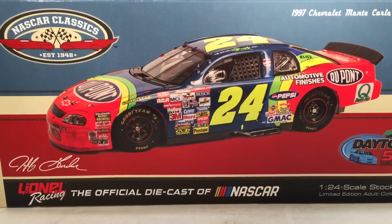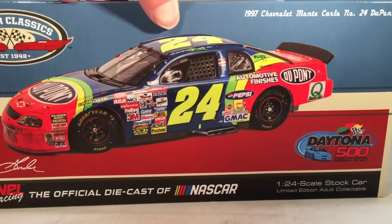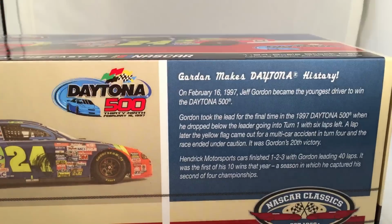Today we are going to be taking a look at Jeff Gordon's 1997 Daytona 500 race win from the NASCAR Classics line. As you can see, you got your typical NASCAR Classics box. We got a big sample of the car on the front. Daytona 500, Jeff Gordon, NASCAR Classics, 1997 Chevrolet Monte Carlo number 24 DuPont. You got a little bit of a bio on the car right there if you want to read that.